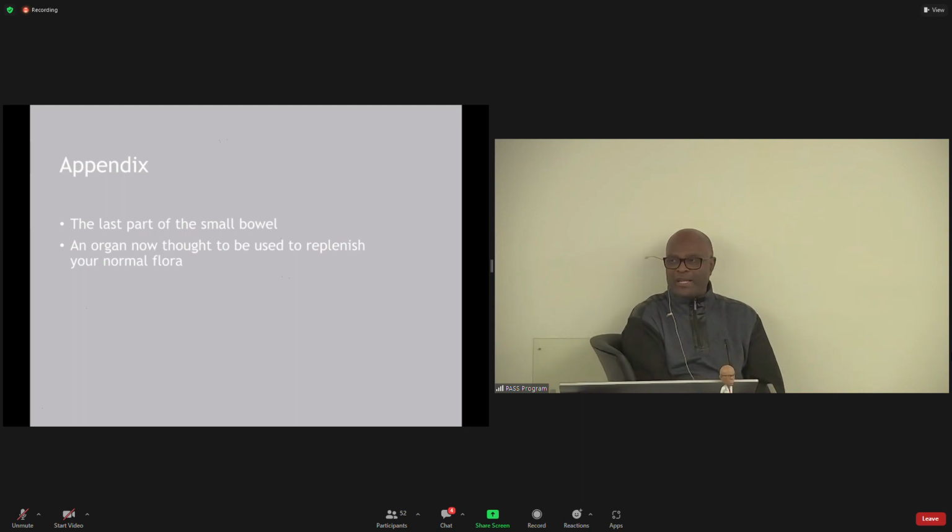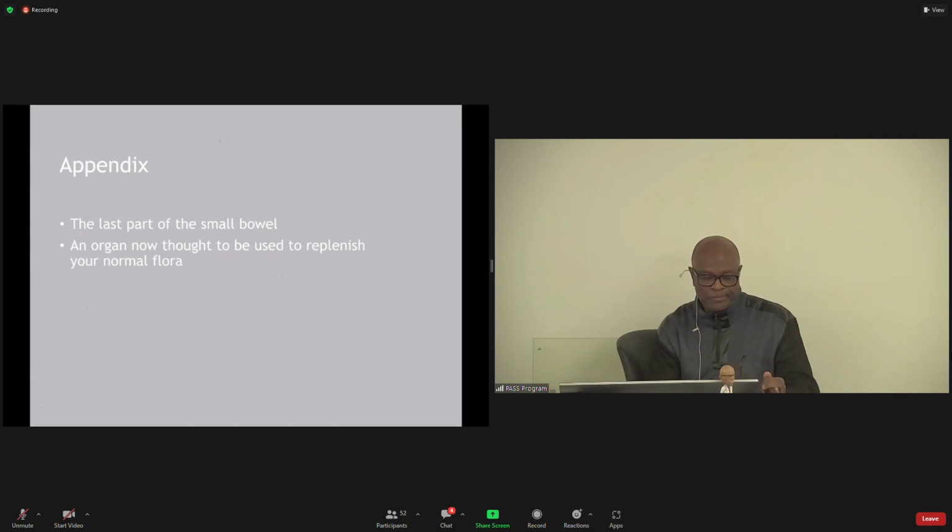So appendicitis. Most common cause, fecalith. Visceral pain first. Visceral pain is referred pain. Your appendix is T10. That's the same level as your umbilicus. That's why the kid always says my belly button hurts. And then all of a sudden, it goes straight to the right lower quadrant. That's called McBurney's point.